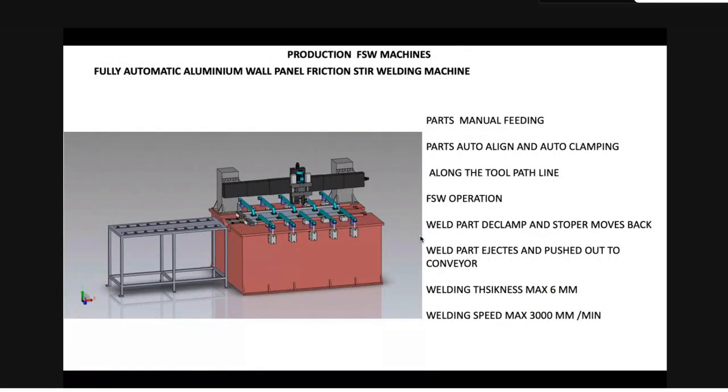This is a fully automatic wall panel friction stir welding machine. Here the component parts are manually fed, and the parts are auto aligned and auto clamped to the part fixture. After the clamping, the FSW operation takes place, and after the FSW operation completion, the weld part declamps and the stopper moves back, and the weld part is ejected and pushed out to the conveyor. The welding thickness is 6 mm and welding speed maximum 3000 mm per minute.